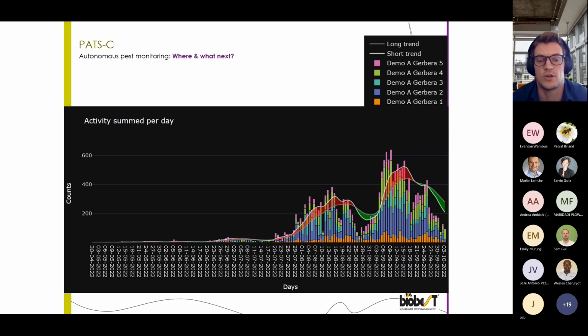Like I already showed you, it also shows you which camera detects the most moths. So perhaps you will discover specific places in your greenhouse in which moth activity generally starts or is highest. And the dashboard also presents short-term and long-term trend lines, because daily countings can differ quite substantially and can be very variable. So these trend lines make it clearer for you as a user to see which direction your moth population is heading, so that you can base your actions on the trends rather than on variable daily countings.